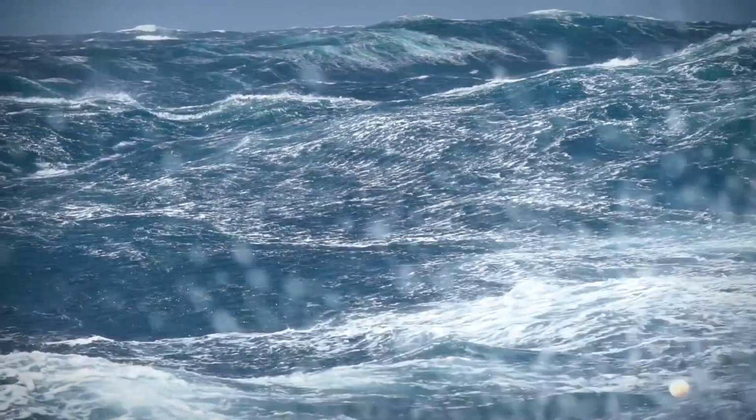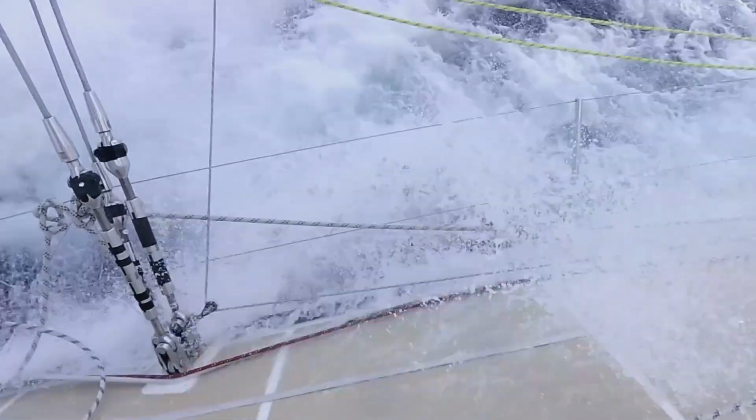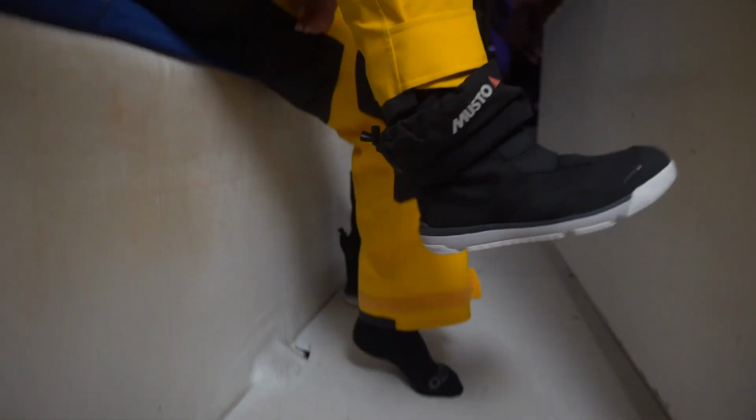Expect 80-foot swells, freezing cold conditions, and boat speeds of over 20 knots. Welcome to the Roaring Forties. Here's what you'll need to remain warm, keep racing, and ultimately enjoy the experience.